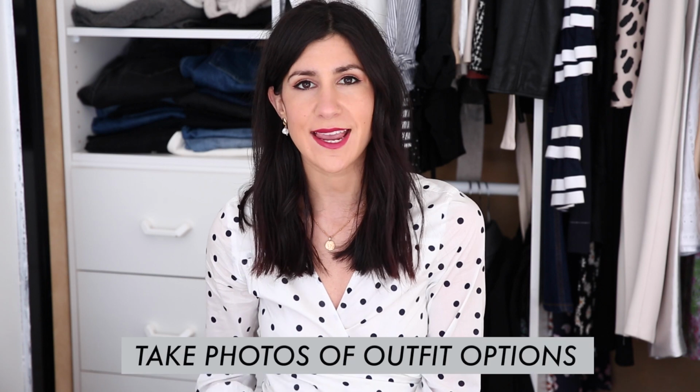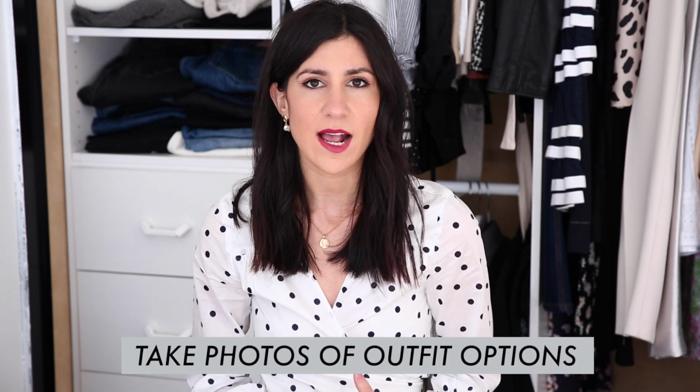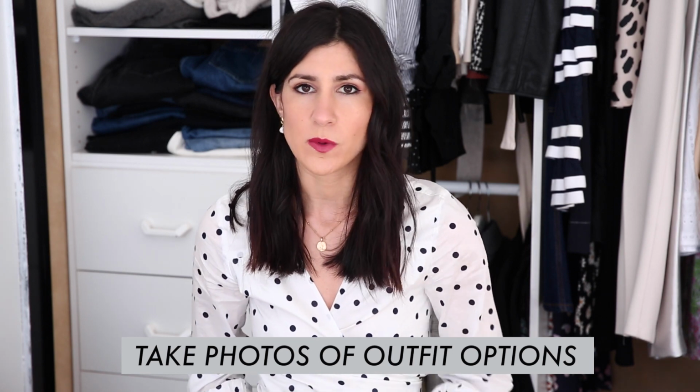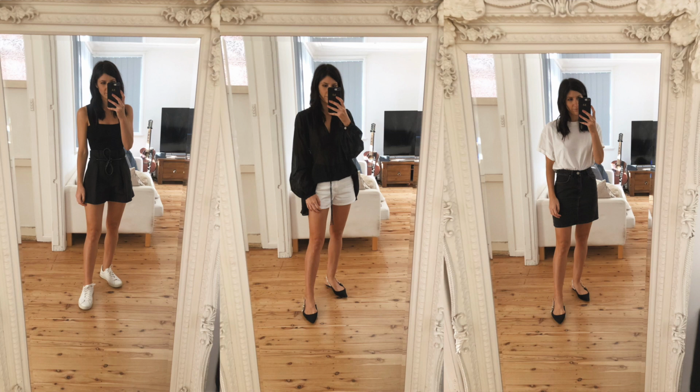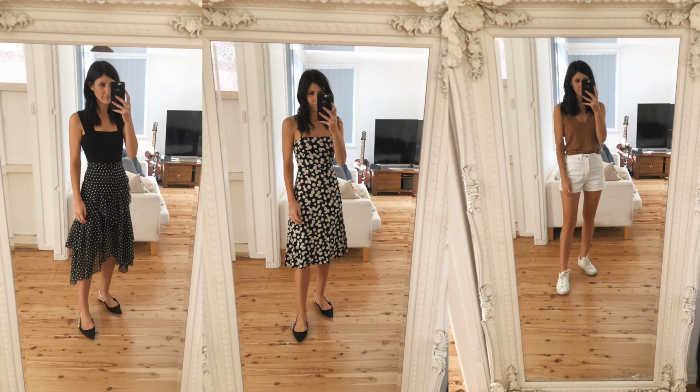This next tip is more one that I find really helpful for when you actually get to your destination, but it is to take photos of all of your different outfits. So on the one hand, I find that it helps you to be really clear on what you're taking with you, how you're going to be able to wear it, and also making sure that it's going to work with everything else. But on the other hand, it saves you time when you get to your destination because you've already got your preset outfits. You can just go through your phone, find one that you like, and then you are all set to go.